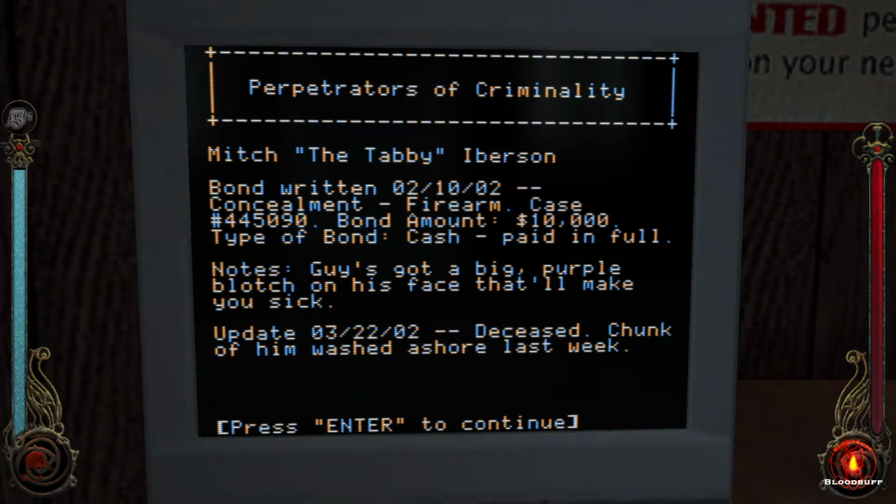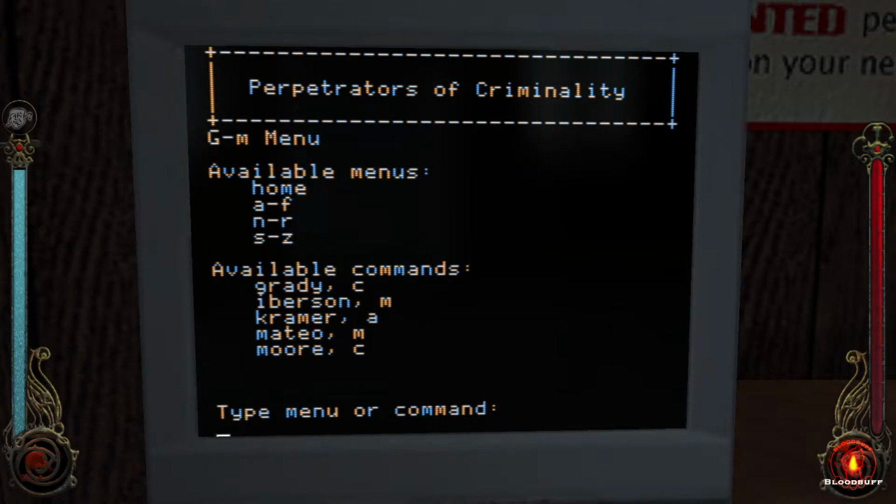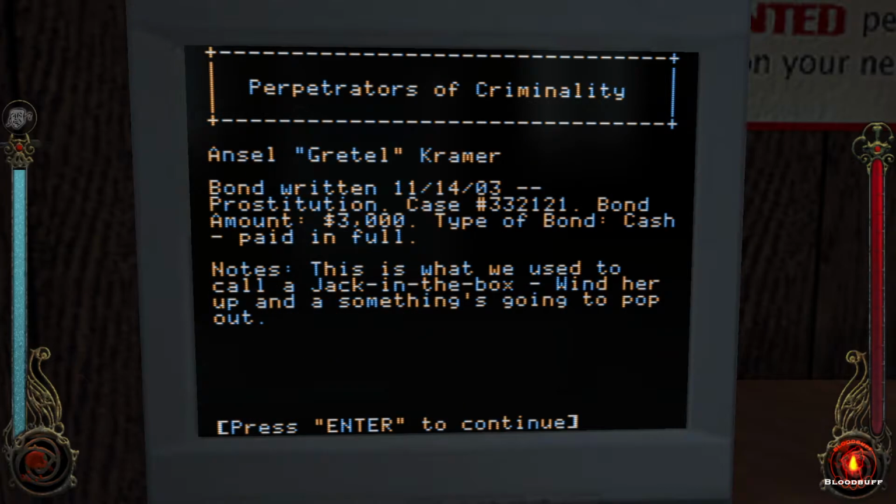Okay. Mitch the Tabby Iverson. Concealment, firearm, 10K, paid in full. Guy's got a big purple blotch on his face that'll make you sick. He's deceased. Chunk of him washed ashore last week. Ugh, that's gross.